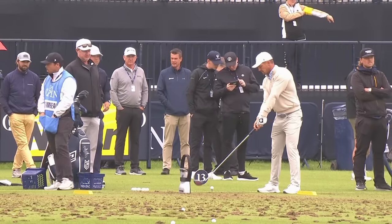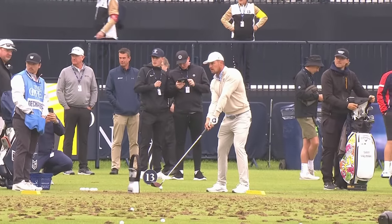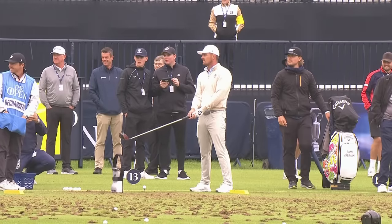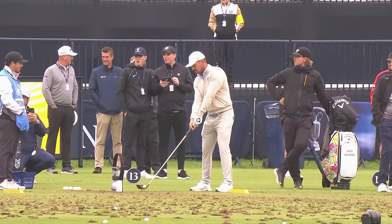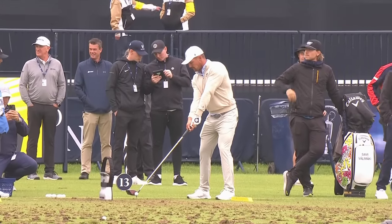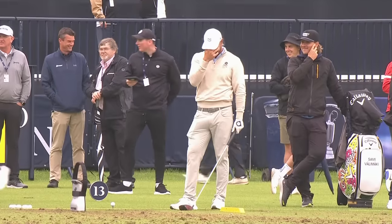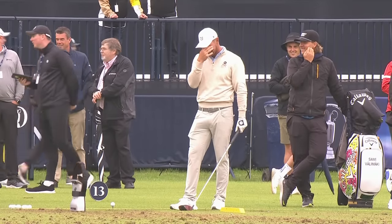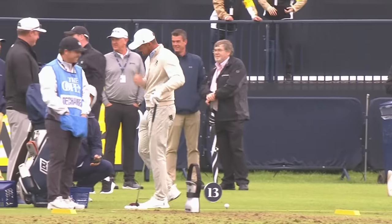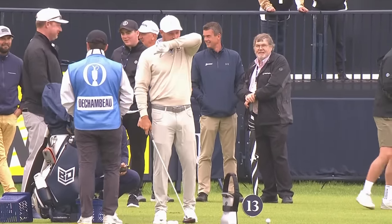It looks like a steel shaft, doesn't it? Look at that. So it does. That's not something you see every day. An excited fan over on the right-hand side. It is exciting to be here, to be honest. But look at this as well. I think he's just got a mouthful of divot, was it? Bit sandy, bit gritty. Let's see if we can find out what happened there. You okay, Bryson? What happened there?